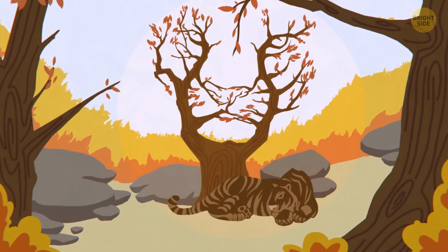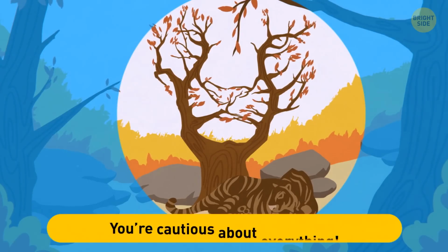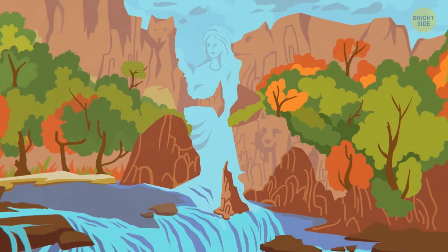In case you spotted a landscape with a tree and a little tiger first, you've had some problems in the past that you've managed to solve. But now you're cautious about everything and can't let yourself run around carefree. How about this one?